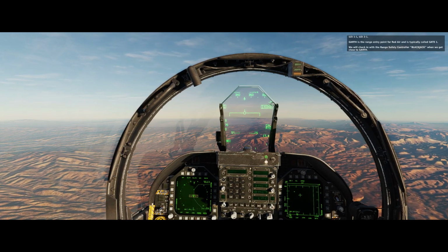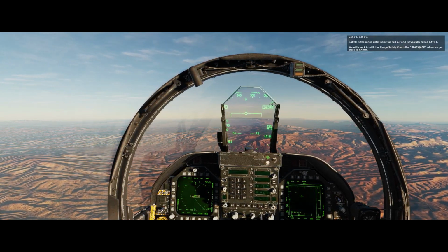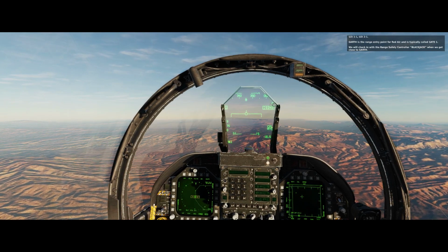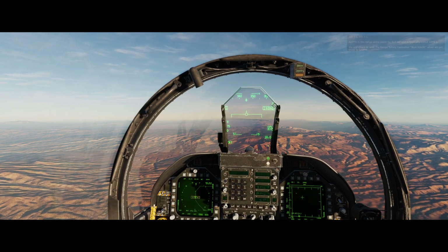Uzi 11, Uzi 21. Garth is the range entry point for Red Air, and is typically called Gate 1. We will check in with the range safety controller, Blackjack, when we get close to Garth.